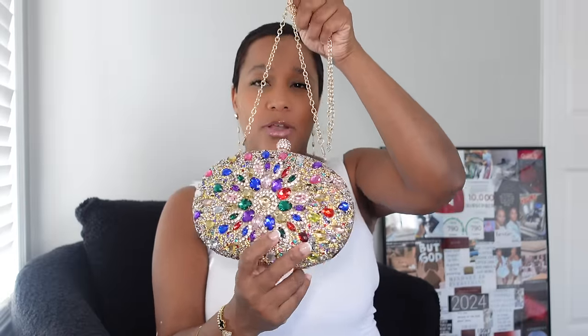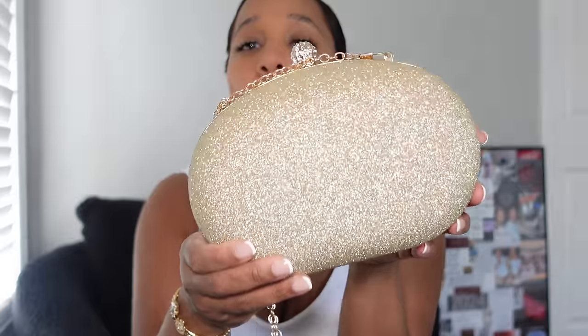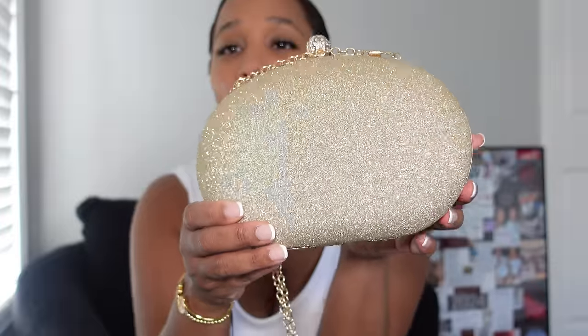This is what the back looks like, and this is what the front looks like. The front is full of rhinestones. The back is just a little bit more on the glittery plain side, but it's still really, really pretty.